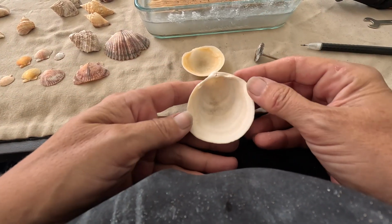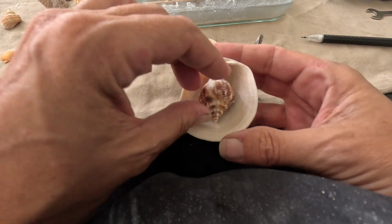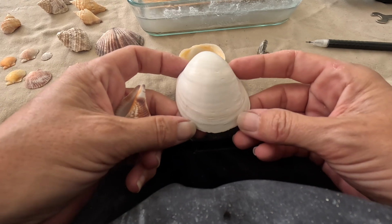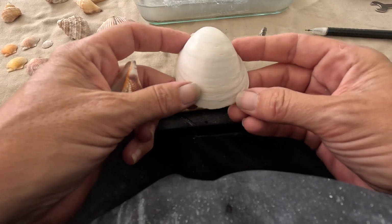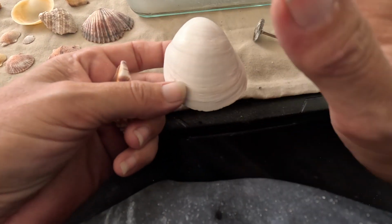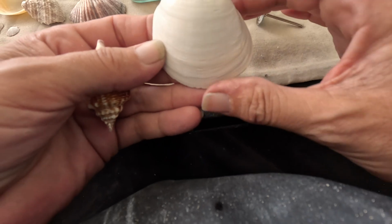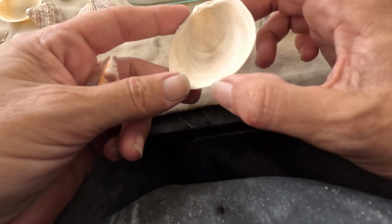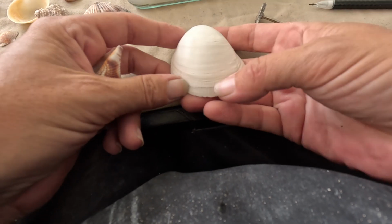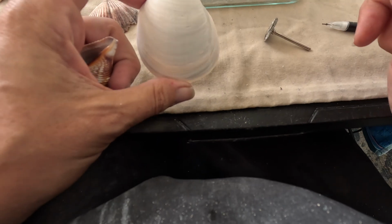Now also, I thought I was going to be drilling this and making a shrine for this shell. Totally changed my mind on this. This is one of the biggest egg cockles I have, so I'm not actually going to drill this guy. I am going to put him on my shelf and love him and pet him and call him George. I don't want to tear that one up. It's just such a beautiful example of an egg cockle. It's so gorgeous. So he's going to stay intact because I just like it too much.